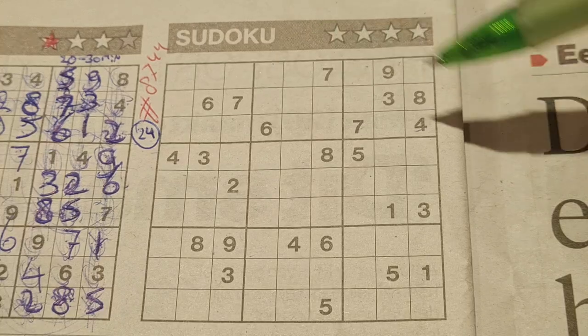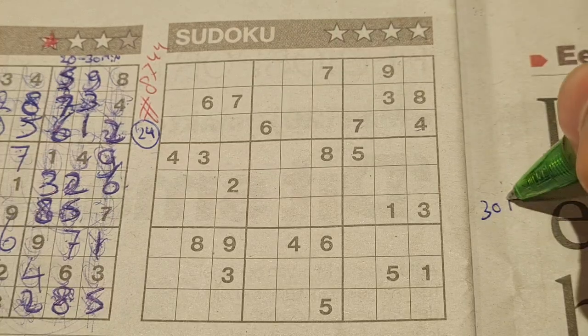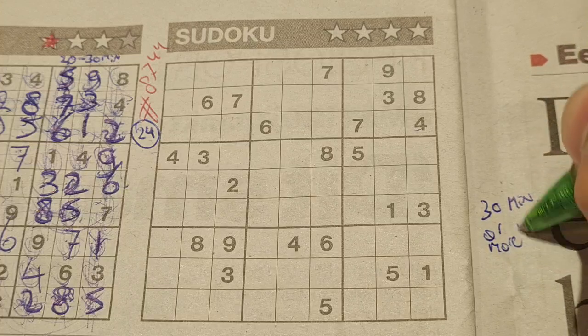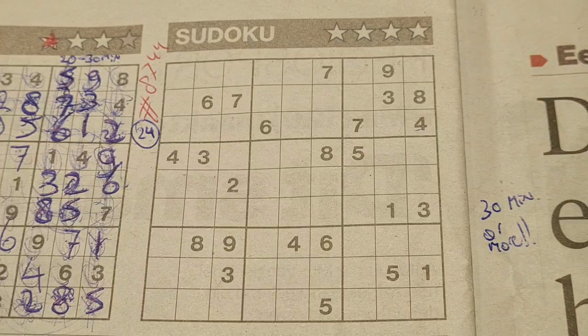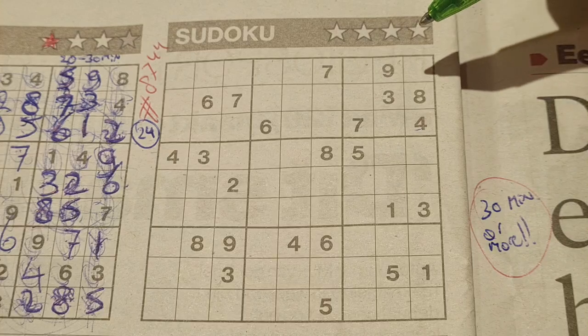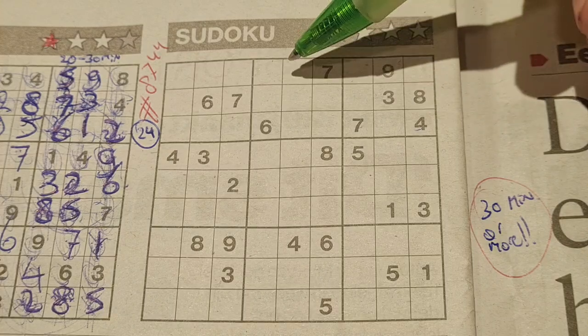But for a four-star puzzle, I need 30 minutes or more to solve. That's my time limit. All right, is this really a four-star puzzle? We don't know, we will see. So let's get started. Let me scan the puzzle.